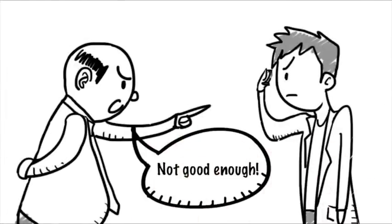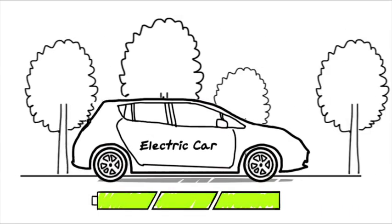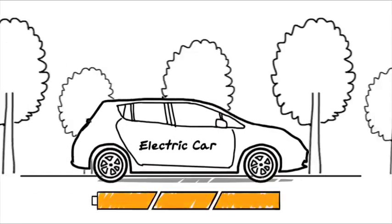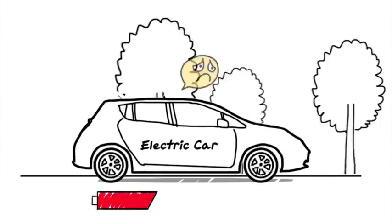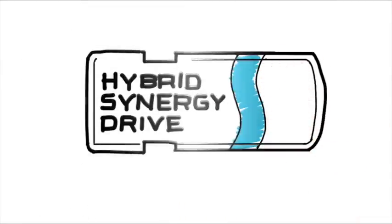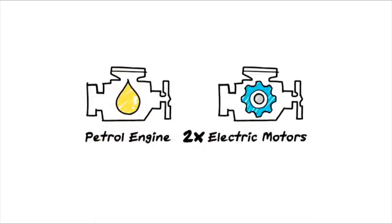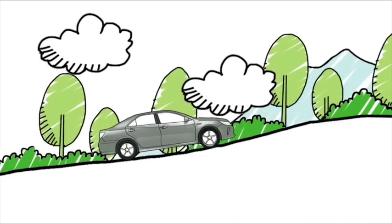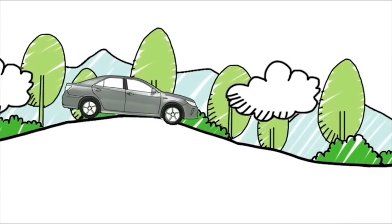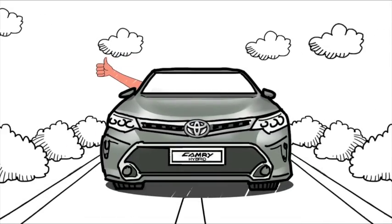Which leads us to idea number two. Emission-free electric motors, the environment's best friend, who constantly struggles with a short battery life. And then, full hybrid happened, or as we would like to call it here at Toyota, hybrid synergy drive, combining both petrol engine and electric motor. The technology is green, fuel efficient, and powerful. The best of both worlds, as some would say.